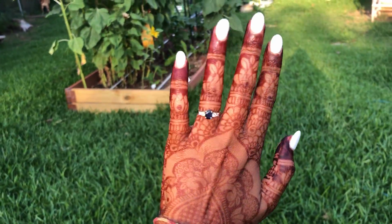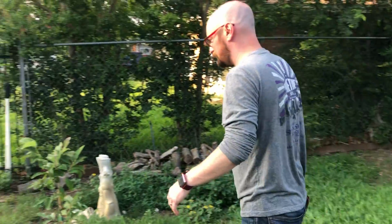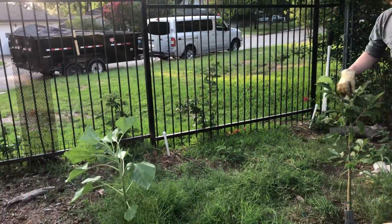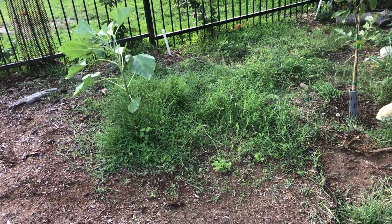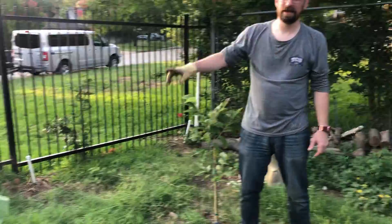All right, garden update. Post wedding. Woo! All right. So, I think I've shown off our chestnut trees. This is the middle of the chestnut tree. That's a chestnut tree. We got another one.